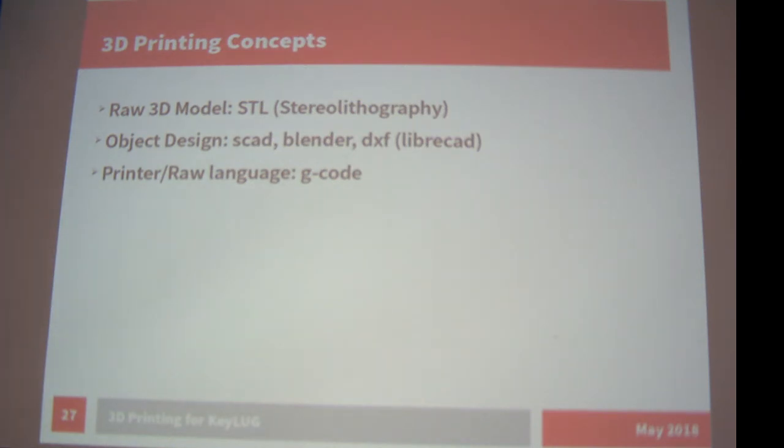So the STL, the stereolithography, whatever, is the choice of model, but it's not the only model that we can use to slice, but it is by far the most commonly used model. And again, it's a pretty old standard from back in the mid-80s or something like that. Again, it was meant initially for CNC types of models, but it's a set of polygons set up inside of it.